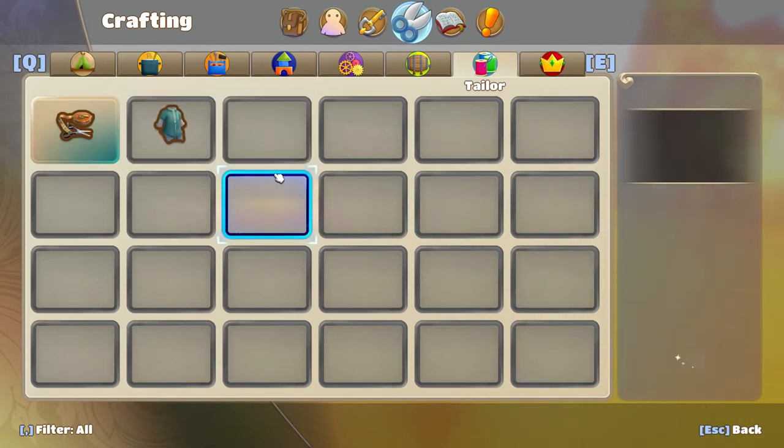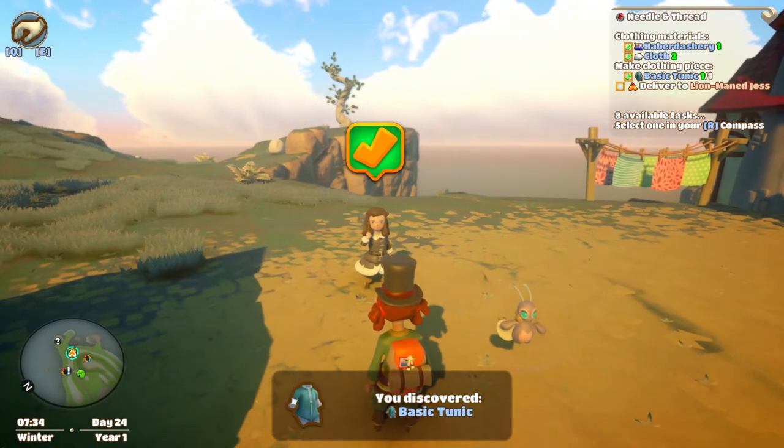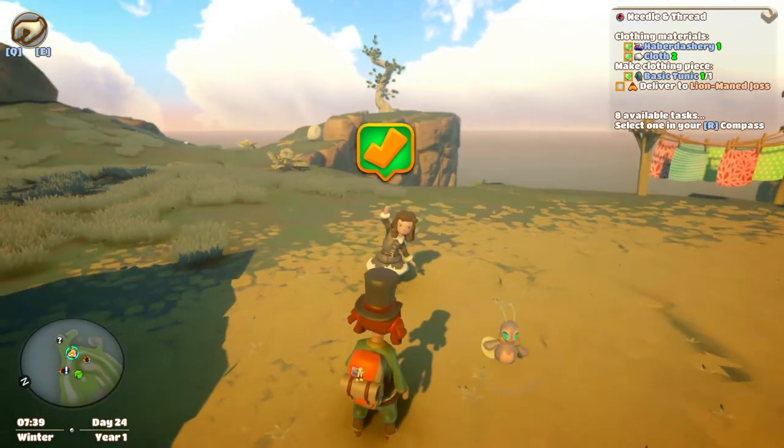Wow. We made it. Oh, my God. We made a basic tunic. That's quite serious as far as I'm concerned.